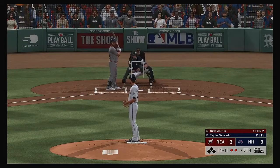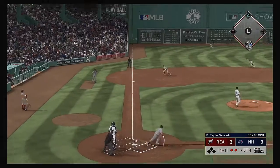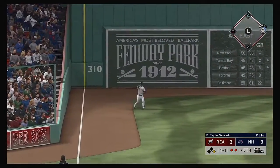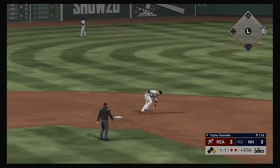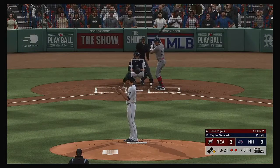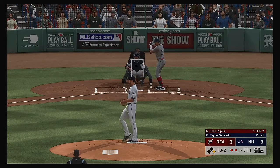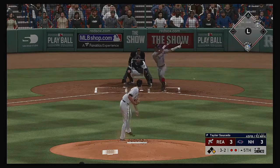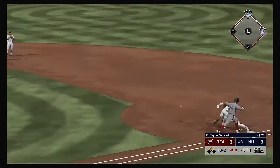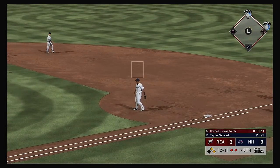Nick Martini. A 1-1. A swing and a ground ball to third. And that's a fair ball as this one gets by him at third. Now batting, the right fielder, Jose Pujols. Hit on the ground to short. Scooped up. Off balance throw, but he couldn't get enough on it, so it'll be scored as an infield single.